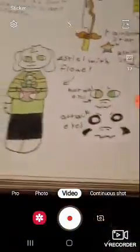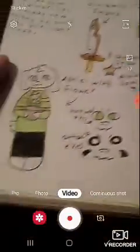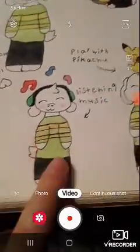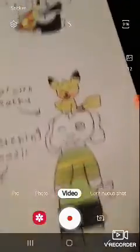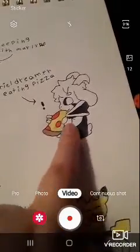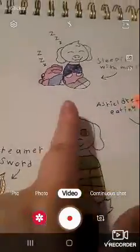Asriel, there we go. His big sword and stars, his soul. He's only Flowey! He's listening to music. There's a Pikachu. I have posted this, but I actually saw it on Google and I wanted to copy it. It took me a little bit longer. And there's me sleeping with him.